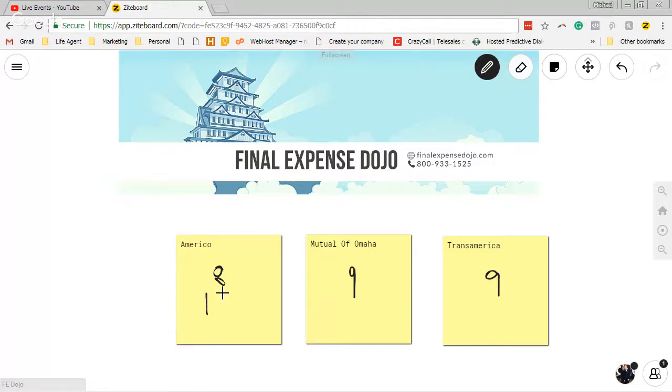Ease of underwriting, Americo, they have the best underwriting in the business, in my opinion. Mutual of Omaha 6, not very good underwriting. Transamerica for underwriting is 8. Perfect. Compensation, Americo is going to get a 9. Mutual of Omaha, they're going to get a 7 because they drop comp so significantly on higher ages. I believe they drop it on 75 and higher, and then once you hit 80 or higher, the comp is just in the dirt. They cut it by half. So Transamerica, they're going to get an 8 for comp because they have good renewals, and they don't cut comp for any age, which is really great.